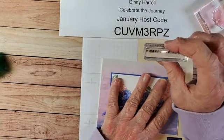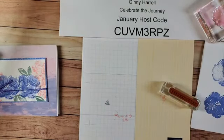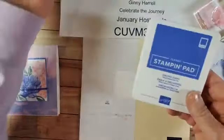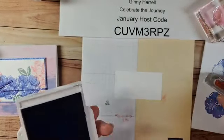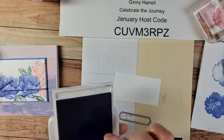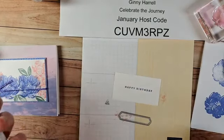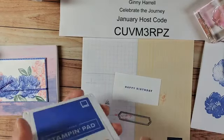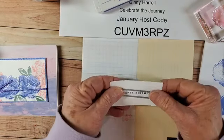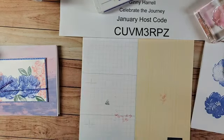So I pulled Happy Birthday, and we'll just stamp that on a scrap piece. I think this will work. We'll use the Orchid Oasis. Well, this is my die. Yeah, that's enough space. This is the only die I'm using. So if you don't use dies, you just do a little banner and snip the ends like a mermaid tail. Or if you have that punch that punches out this label, that'll work too.